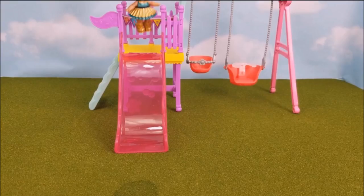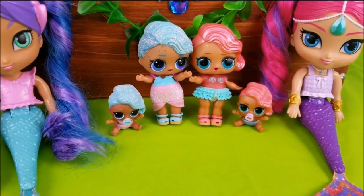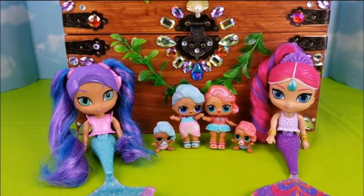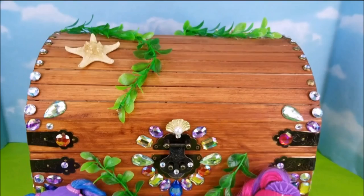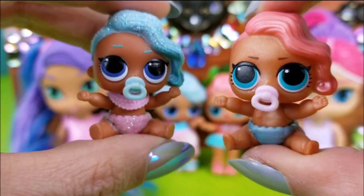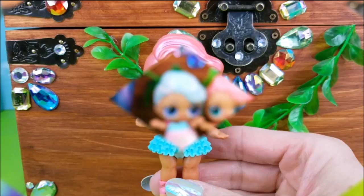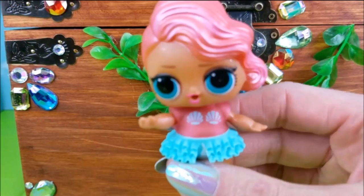We are so excited to have you here with us today at the Pollywog Lagoon, because we have Shimmer and Shine, Splash Queen, Treasure, Little Splash, and Little Treasure with us, and they're going to be helping us open up Mermaid Felina's treasure chest. Little Treasure and Little Splash, are you two ready to see what's inside the treasure chest? Treasure, why don't you go ahead and lift the latch so we can see what's inside? Okay, no problem.